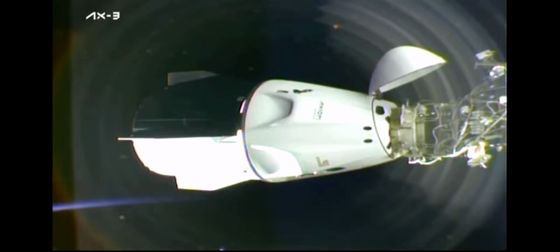And Dragon SpaceX on the big loop, ring retraction is complete. Docking sequence is holding for MCS reconfiguration. Freedom, what's happening?